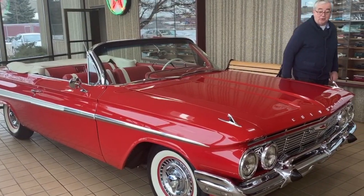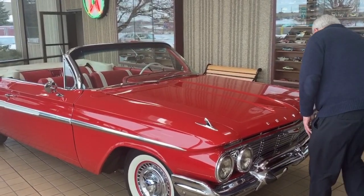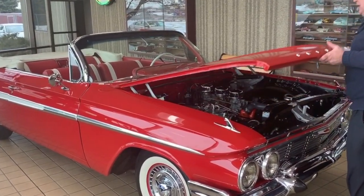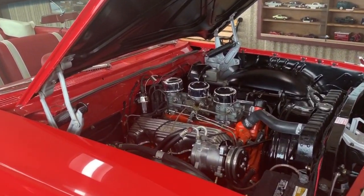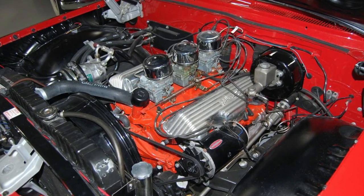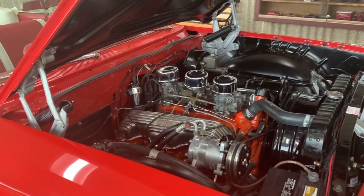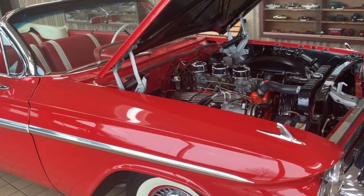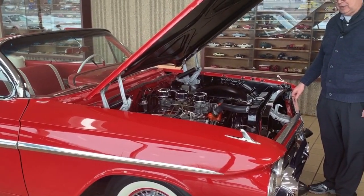Not only did they order probably one of the most popular colors, but they also ordered what we would call one of the biggest optional motors you could have other than the 409. This is actually a 348 tri-power with power steering and power brakes. Also, even in this day and age, wherever this car ends up, vintage air conditioning makes it absolutely a wonderful addition for any car.